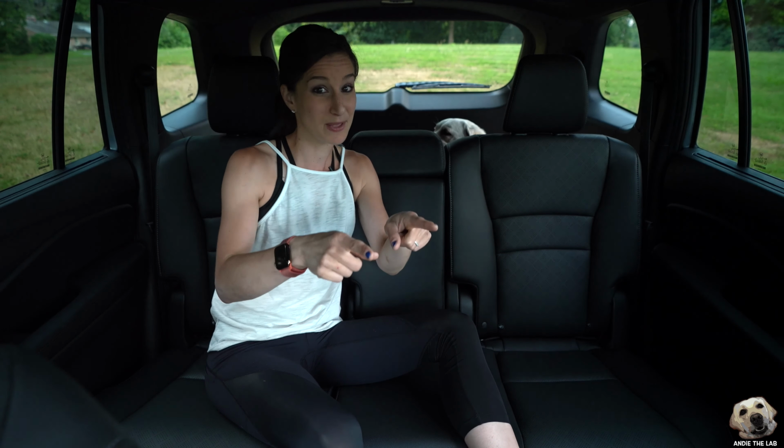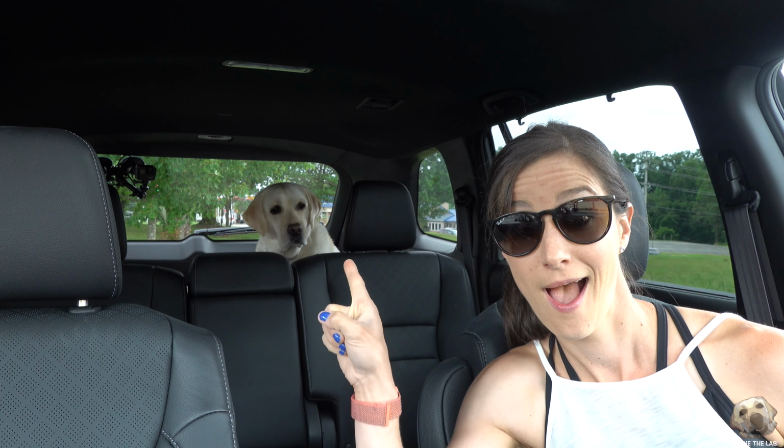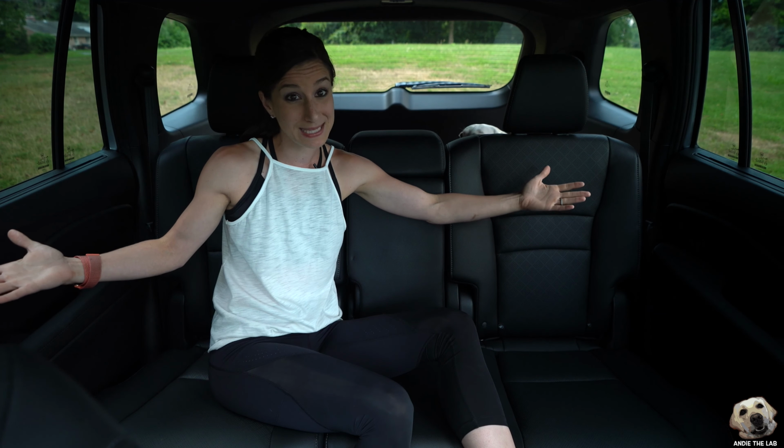But the best thing about these seats is that when you're up in the front, you can still see your fur kid when the seats are up. Normally, the headrests are closer to the ceiling, so you really have a blocked view of that rear space. Not in this Passport.